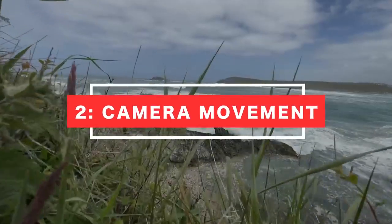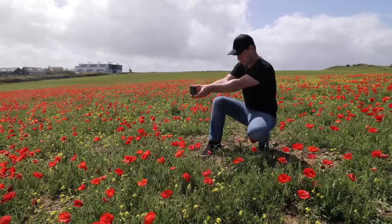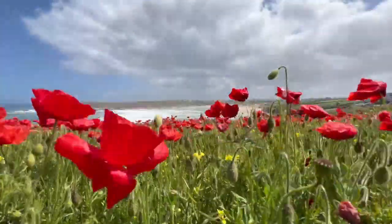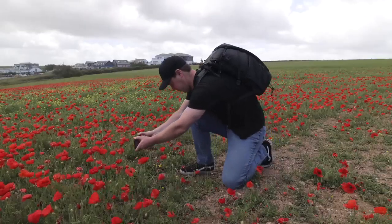Okay, tip number 2, camera movement. Try to keep your camera movement as smooth and as steady as possible. Generally, this is going to give you the most professional look. Also, keep your movement consistent and meaningful.